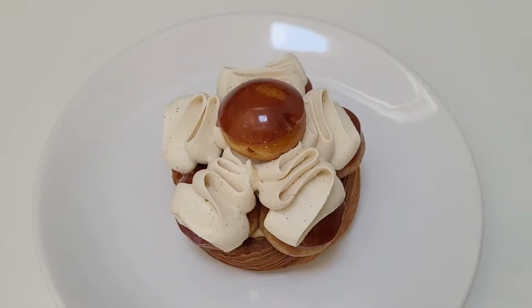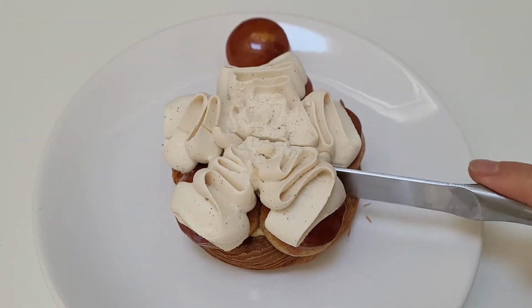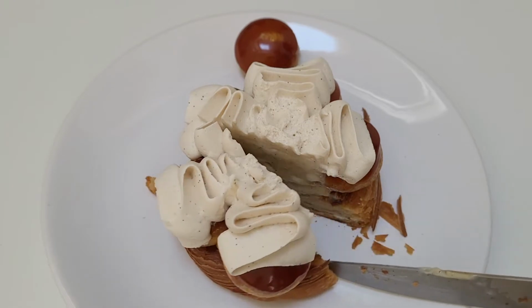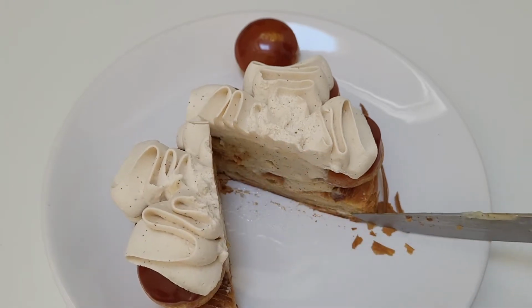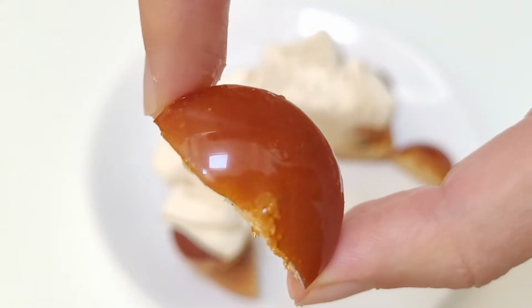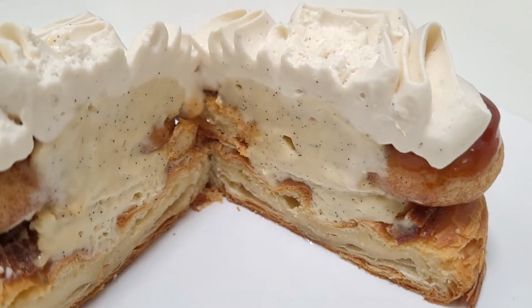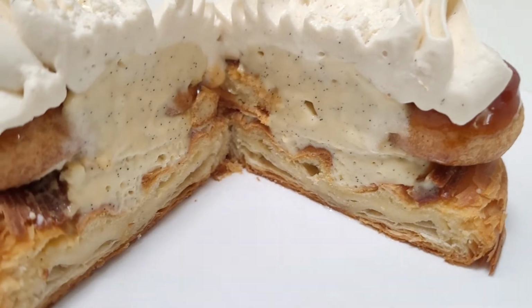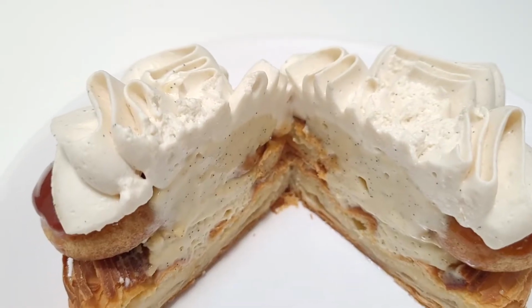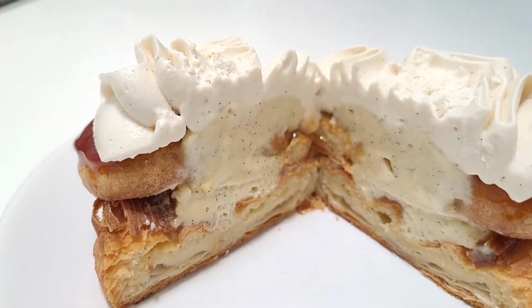For me, Cédric Grolet's Saint-Honoré looks very, very appealing. The puff pastry is cooked to a golden caramel perfection, and the caramel on top of each profiterole is shiny, glistening. It looks really appetizing, and the piping of the whipped cream is also beautiful. So visually, it's very tempting to eat. When you see it, you just want to devour it. When I came home, I went straight for it. Of course, I filmed it first to share it with you guys, but I couldn't wait to try it.